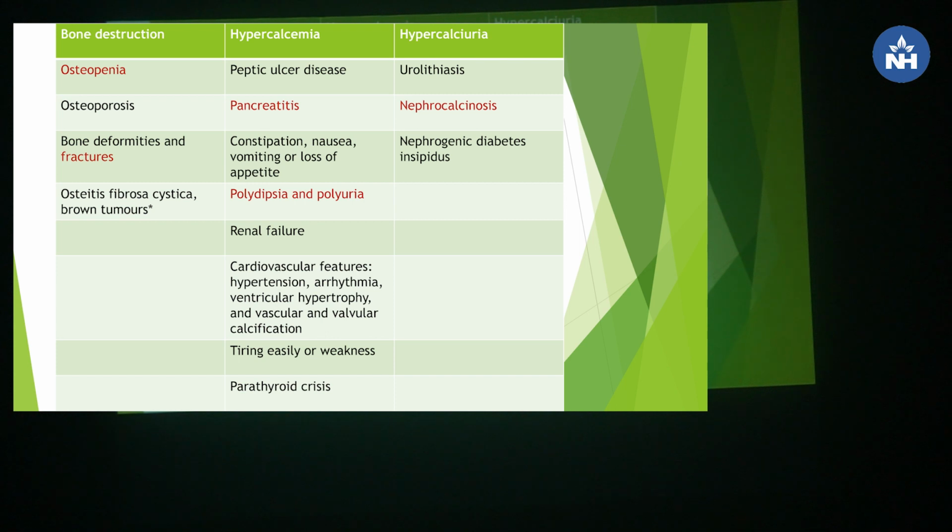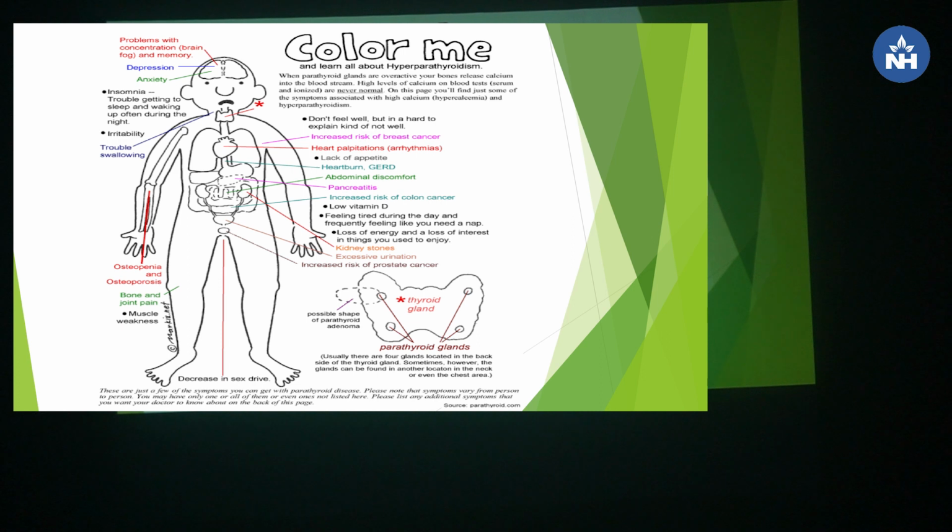So, a broad description of the signs and symptoms of hyperparathyroidism. What we see is osteopenia, osteoporosis because of bone destruction, fractures because again of fragility, hypercalcemia, you can see pancreatitis, polydipsia, polyuria, cardiovascular features, hypertension, arrhythmia, ventricular hypertrophy, weakness, parathyroid crisis. And with hypercalciuria, you will see nephrocalcinosis and urolithiasis. So this is a picture showing all of the complications that can occur, including the rarer ones.